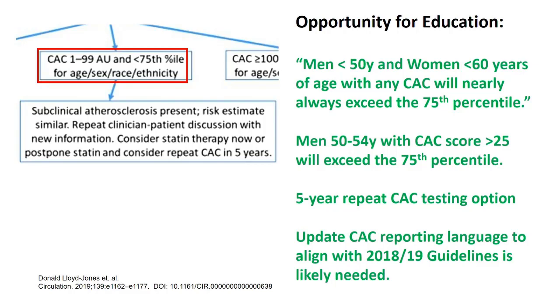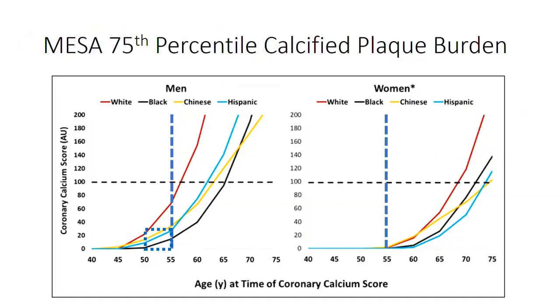So I think we're going to be challenged by these new guidelines as a society to update some of our reporting language and to talk about how people exceed the 75th percentile. So for most men and women under age 60, if they have any coronary calcium, they're going to be above the 75th percentile of plaque burden, and they're going to qualify for statin therapy. These are the charts from MESA, so for time, I'm going to skip over that.